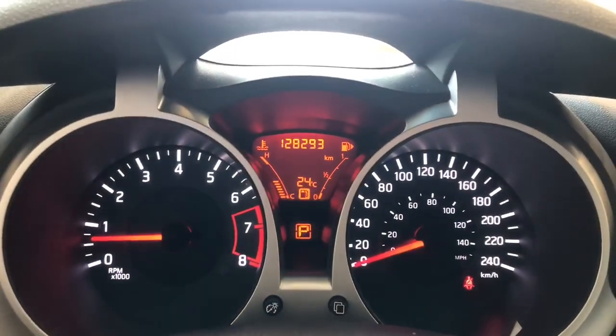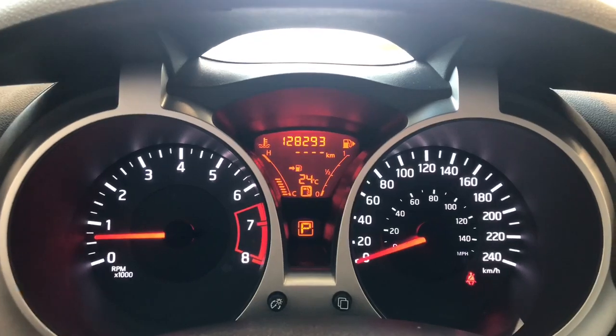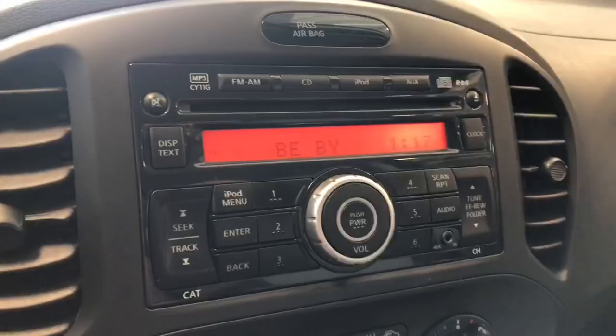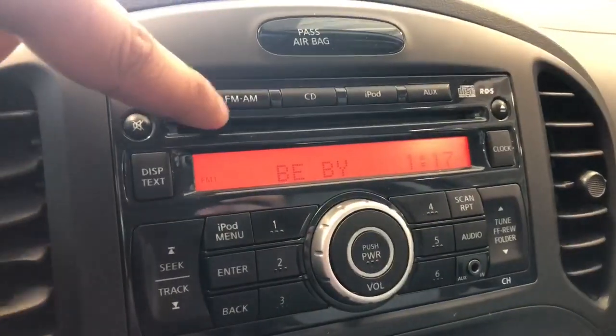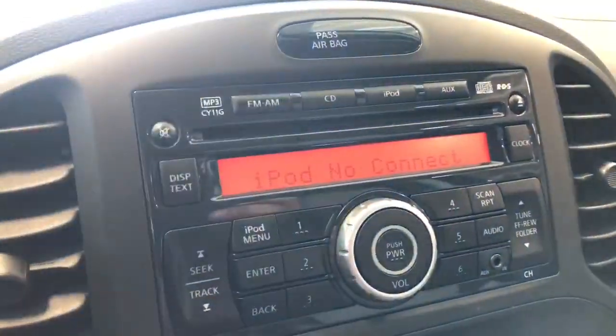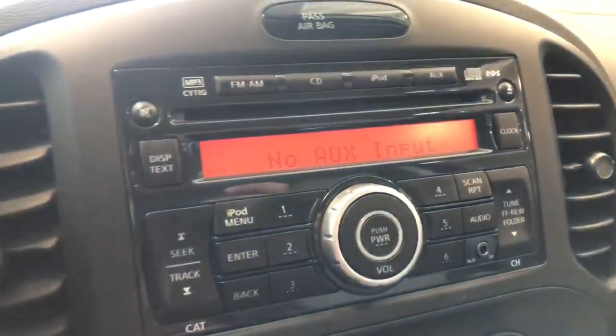Taking a look at the odometer, this car does have 128,293 kilometers. And if you take a look at our audio, you'll find that this car has FM, AM, CD player, your iPod connection, as well as your auxiliary.